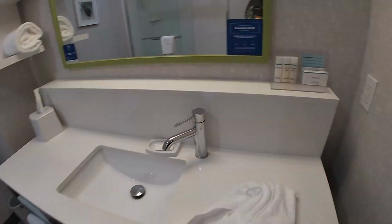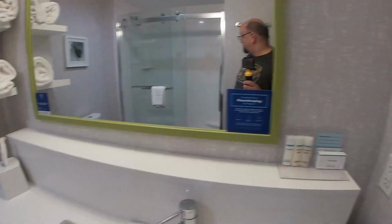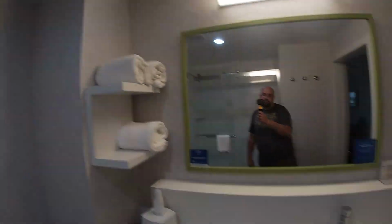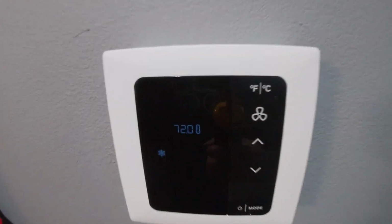We got bathroom, soaps, conditioners. I'm guessing there's not in the shower. No, there's not. Okay. Shower in here, toilet, sink, plenty of towels over there. Nice little spot. We hung up our jackets because it was raining all day. Got a nice thermostat here. Hopefully it works well.